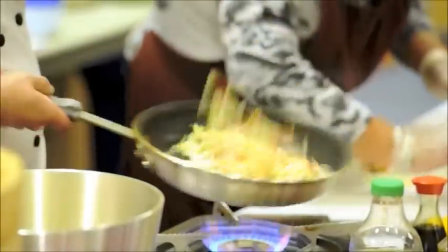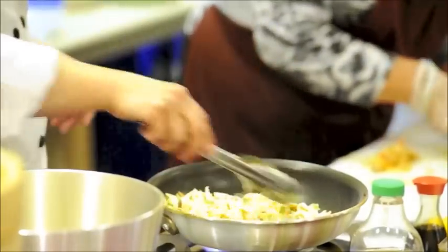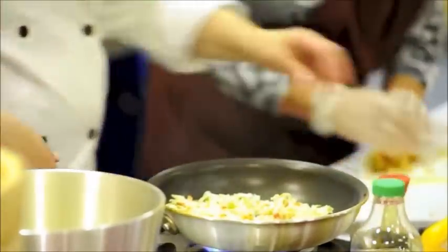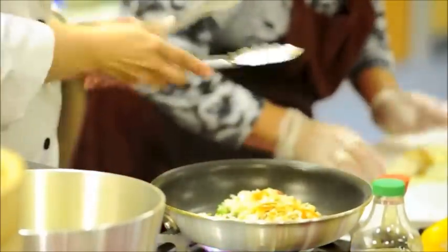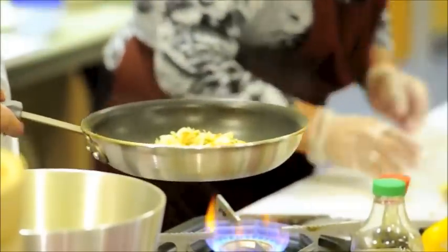So once I'm done with this filling, I'm going to ask for a volunteer to see who wants to come up and try to make some spring rolls. So think about it. That smells good. So if you buy everything already pre-cut, you got it made.